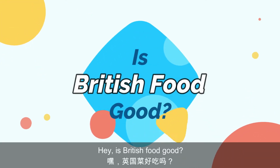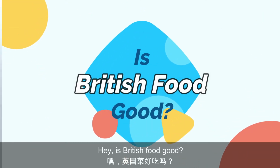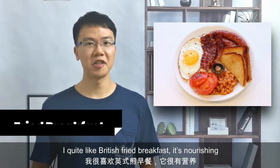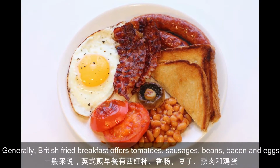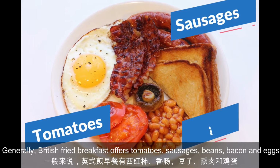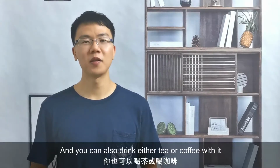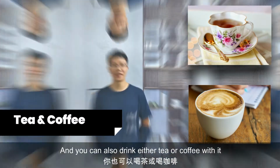Hey, is British food good? I quite like British fried breakfast. It's nourishing. Generally, British fried breakfast offers tomatoes, sausages, beans, bacon, and eggs. And you can also drink either tea or coffee with it.